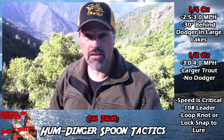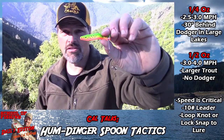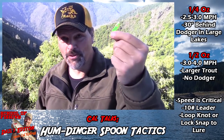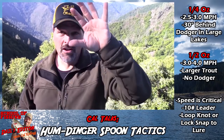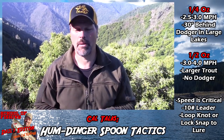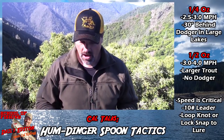If you find yourself out in some stained water situations, they do make some bright colors like this Fire Tiger, this all chartreuse model. So got the whole color spectrum covered with the humdinger lineup, but you know, I tend to go with the bait fish stuff at lower elevations.